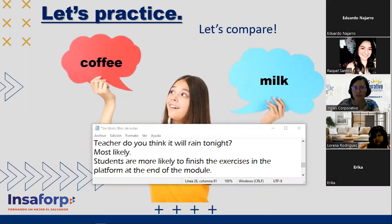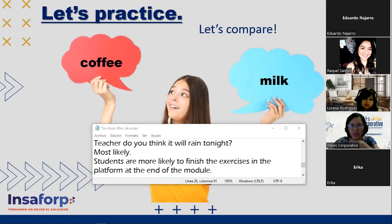Entonces, that has a different meaning, right? Y el significado es muy probable, right? Students are more likely to finish the exercises, right? Es muy probable que ellos finalicen. Le voy a pasar una definición para que le quede ahí en el chat. You're welcome. Ahí está, or more likely. En ese caso, likelier. Ajá, likelier.